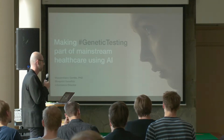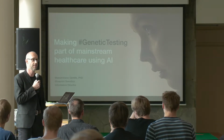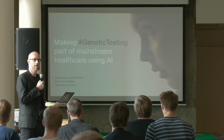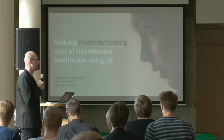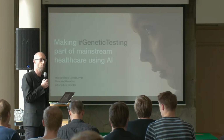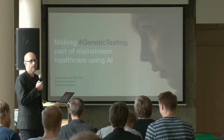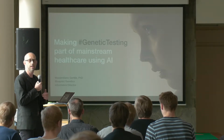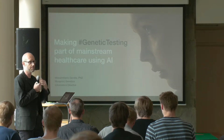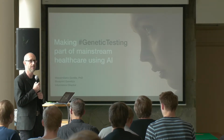So as the title says here, what we are trying to do is make genetic testing become mainstream in healthcare. Until today, this is still a little bit of a boutique type of analysis. You don't always do this type of test that we do. It's typically at the end, when the clinician has tried a lot of other methods and a lot of other tests, maybe sometimes going on for years before they finally decide, okay, we may need to do a genetic test.